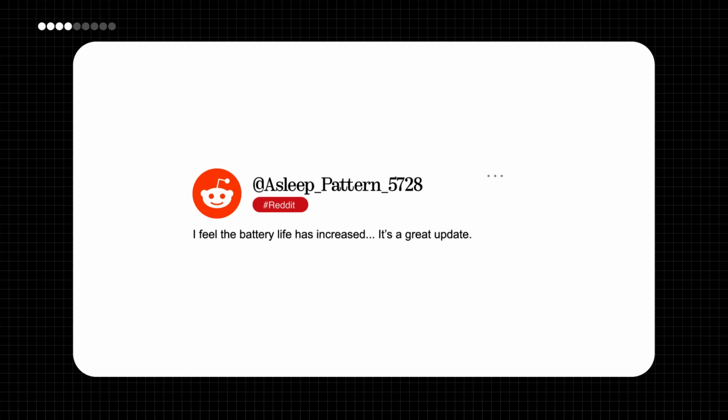I feel the battery life has increased. Great update. Well, it's the opposite of what other people said. As a rule, beta releases are unfinished, but the fact that you're seeing this makes me really happy.